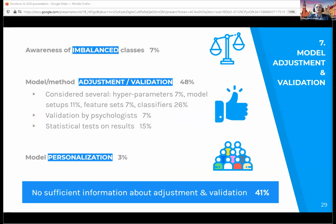What are other issues related to models? Only 2 studies refer to imbalanced data. It is crucial because we can have more cases in a given class, like 90% happiness and only 10% sadness. So it is highly imbalanced, and we should apply an appropriate method for that. Validation or adjustment of models was performed in only half of the papers, and only 2 studies validated the results with psychologists, which is very few, and only a few papers ran statistical tests on the results. And as I mentioned before, only 1 paper touched on personalization issues.